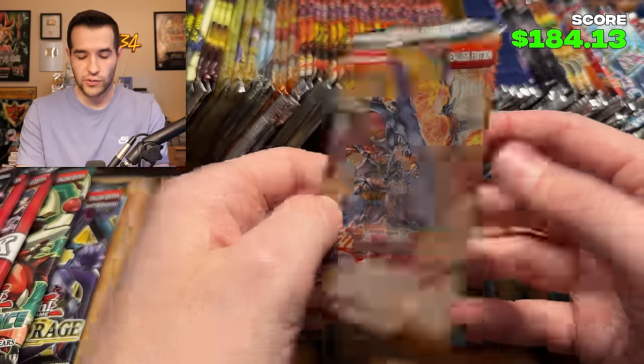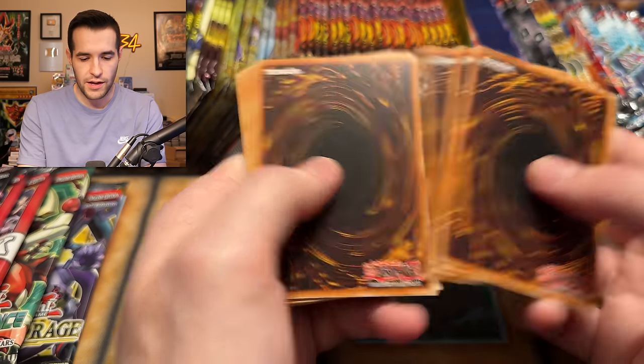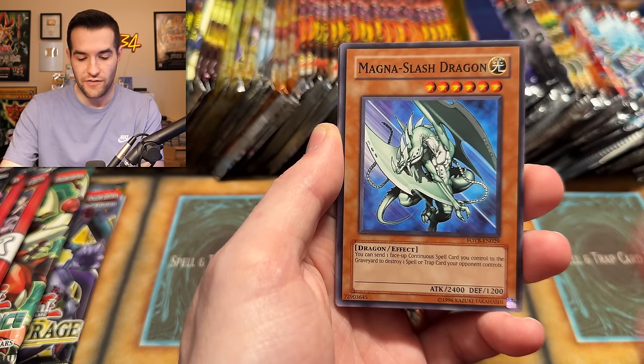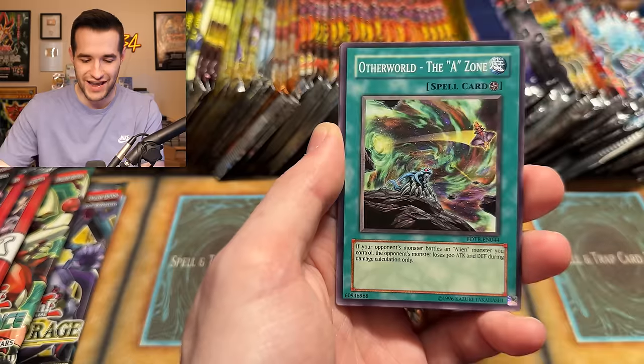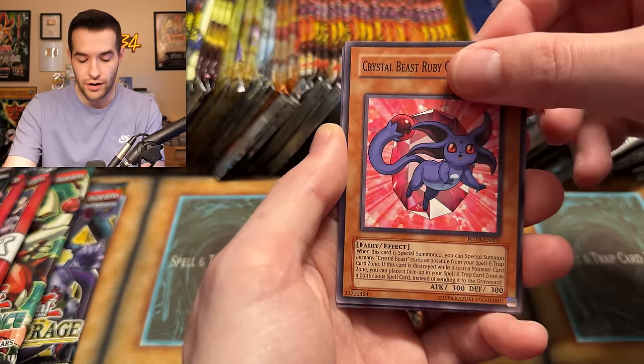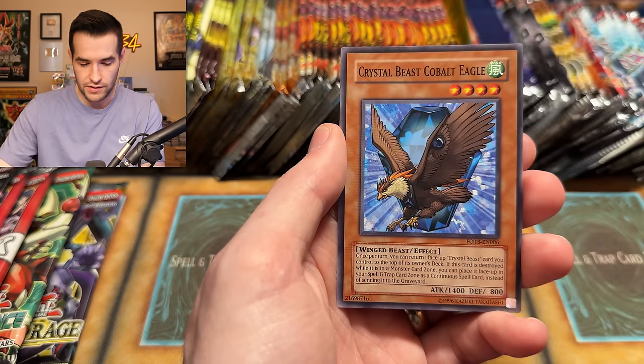Let's do a Force of the Breaker pack. I've not opened any of these yet. These are unlimited EN packs. I think they're always EN for Force of the Breaker, but this could have some pretty cool stuff. There's some nice ultimate rares in here. Breakthrough, we have a Magna Slash Dragon, Strash. Otherworld, the A-Zone, we have Volcanic Recharge. Crystal Bees, Ruby Carbuncle, and an Ancient City Rainbow Ruins. It might be after this. Crystal Bees, Cobalt Eagle. I don't know if there's foils and rares. I think there is, but we'll find out maybe later in more packs.